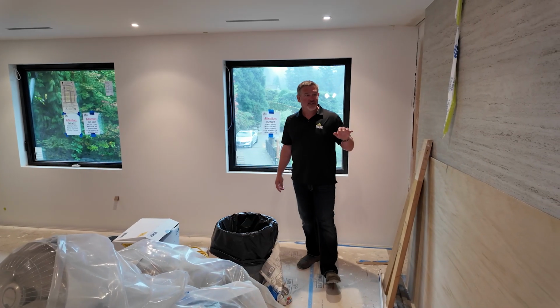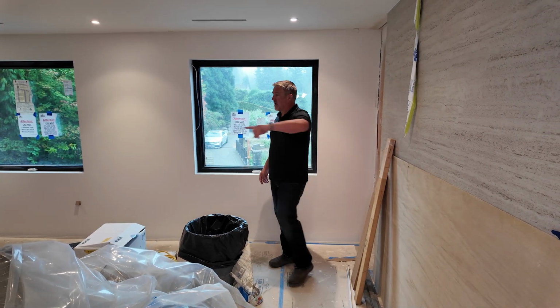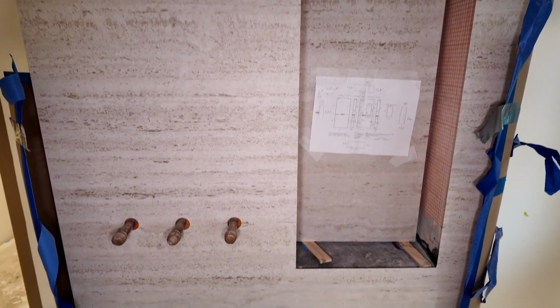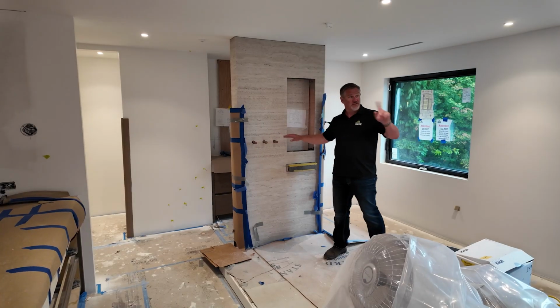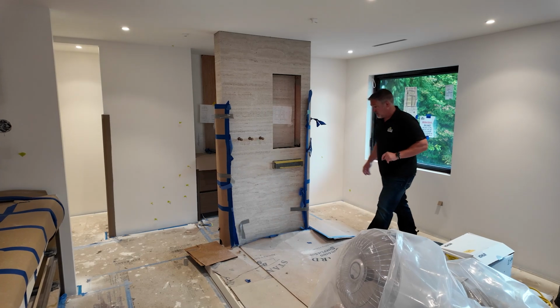You'll remember, Kyle, the last time we were here, we had this Decton installed, and that hasn't really changed. But this has kind of been on and off and on and off again. And this is now on, and you'll notice that the grain of this Decton is running horizontal, same as this, which is how it needs to be, should be, and now looks amazing.